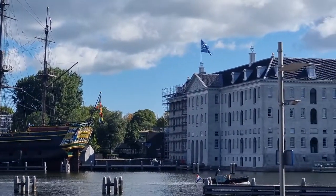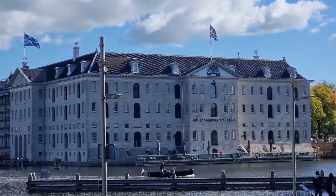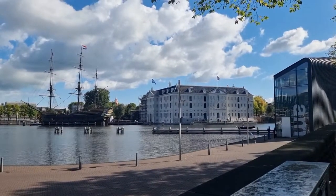This time we went to the National Maritime Museum of Amsterdam, which is located super close from the Amsterdam Central Station. You can arrive by walking and it's super close from the station.